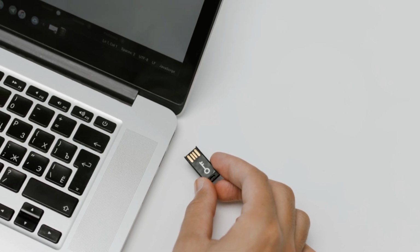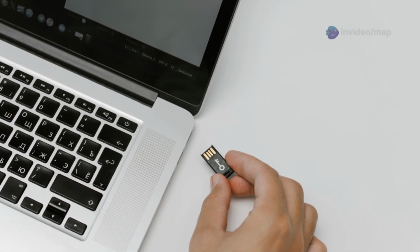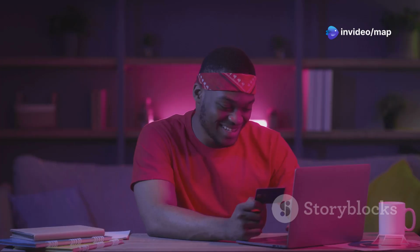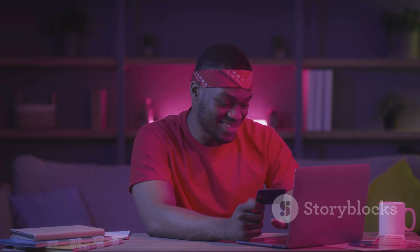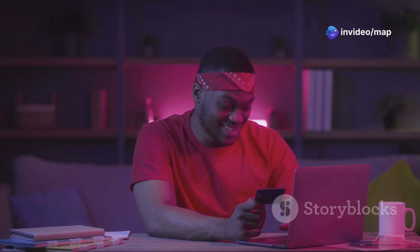Cheap generic storage devices are more likely to fail, and the last thing you want is to lose your work to a faulty drive. Always check reviews and if possible, buy from a seller with a good reputation. With some patience and a bit of bargain hunting, you'll easily stay under £100 for everything you need. Don't be afraid to negotiate on price, especially for bundles or when buying in person. Sometimes sellers are just happy to see their old gear go to someone who will actually use it.